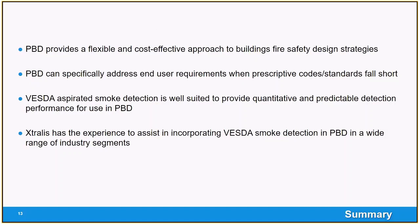VESDA is a well suited and proven performer in performance-based designs, offering quantitative and predictable performance. Xtralis has extensive experience in the performance-based design process and can assist in a variety of ways. We've helped customers across industry segments ranging from automotive, aviation, metro, to clean rooms, correction facilities, substations, and retail spaces to achieve their performance-based design goals.